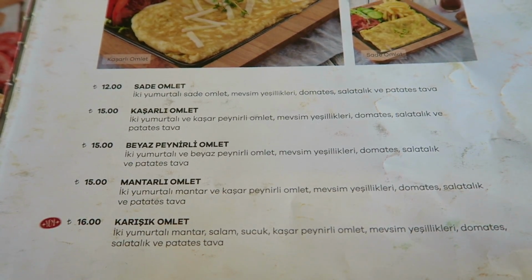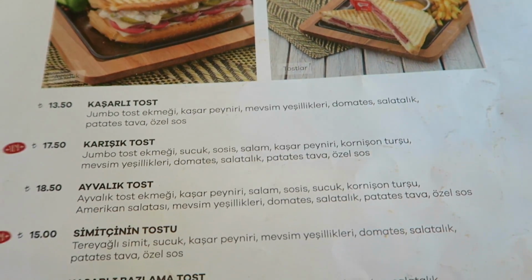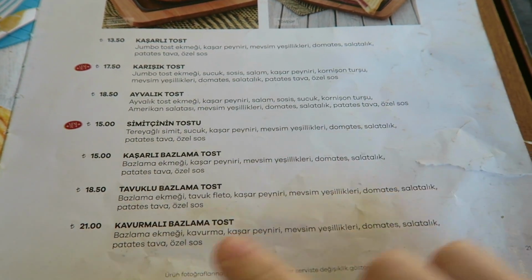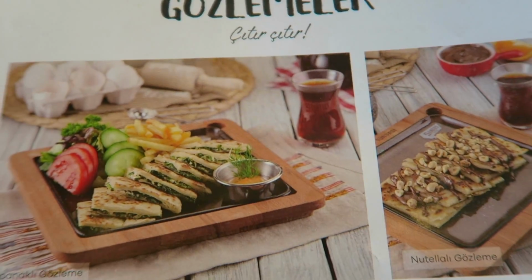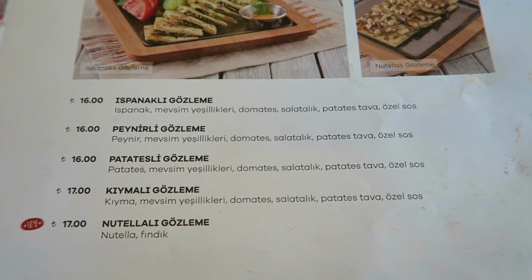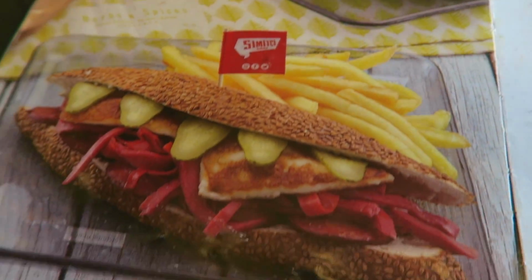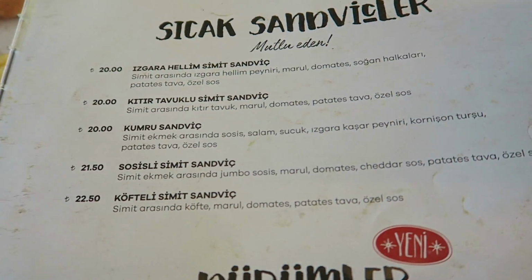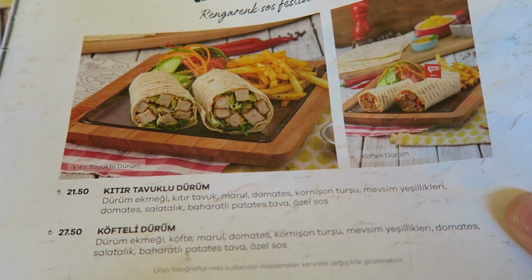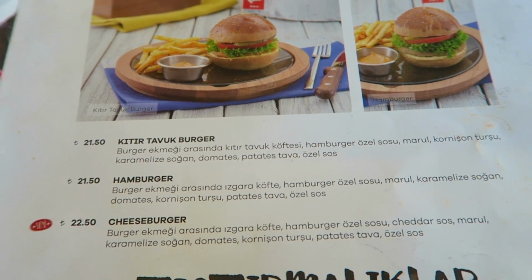Different types of omelette, some coming with meat, some just cheese, depending on what you order. Toast, different types again, as you can see, just over £2, and one of them even £3. Gözleme, which is a type of stuffed flatbread, again, different fillings. You can imagine some with meat, some not. Soup for £7.50. Here are some bigger and more expensive sandwiches, around £3 for those ones. Durum, filled with chicken or red meat, depending on which one you order, £3 to £4. For a burger and chips here, £3.